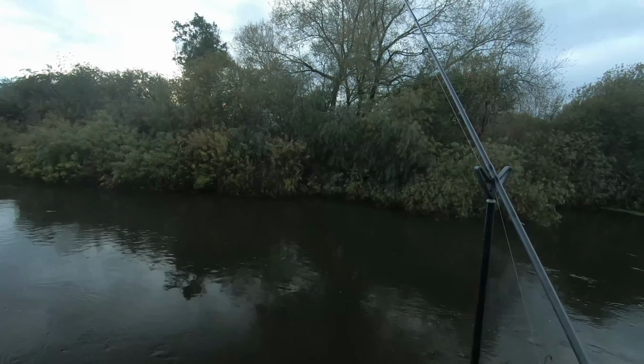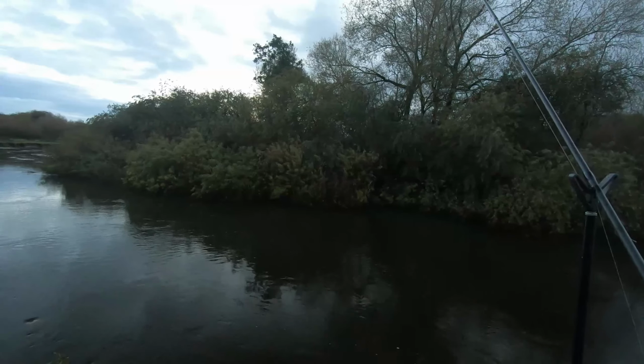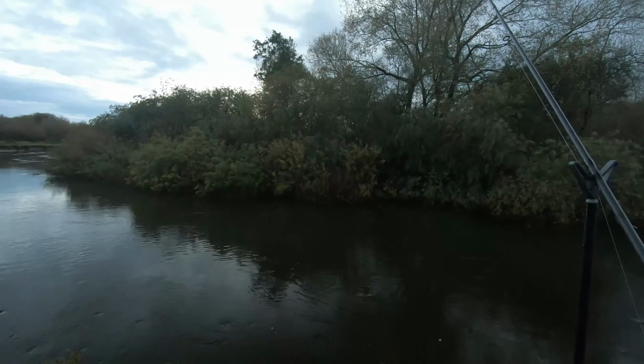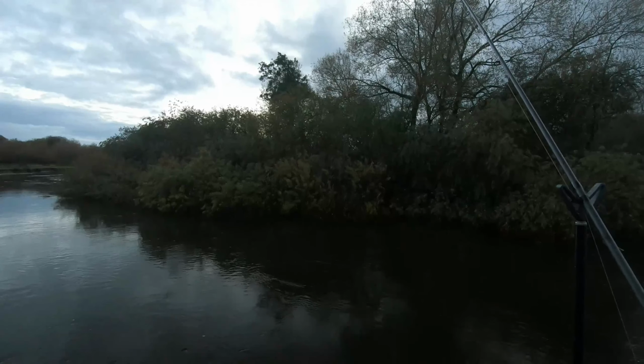But I think we're getting to the stage now where the water's got a bit of colour into it. Maybe the chub won't see the maggots. But it's been a cracking couple of hours for sure.